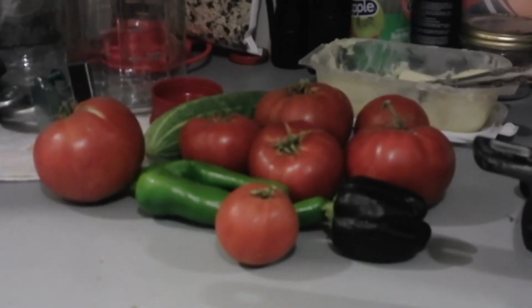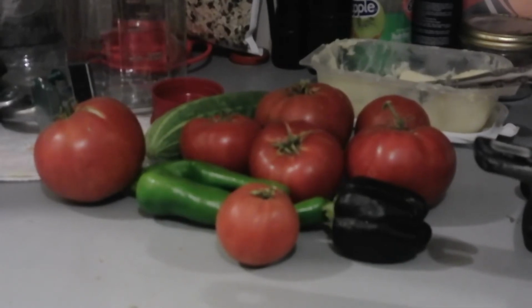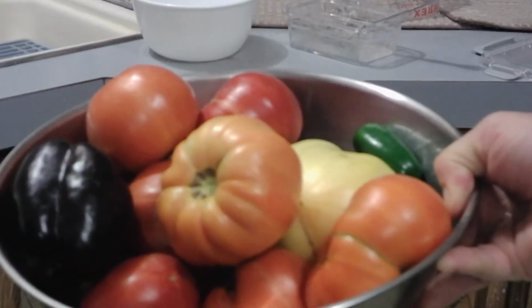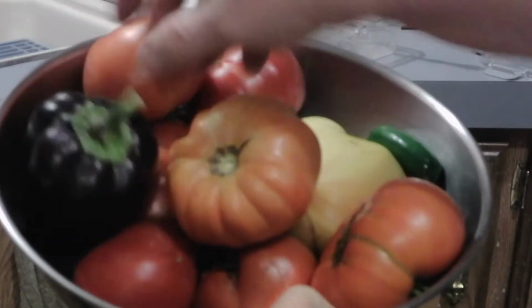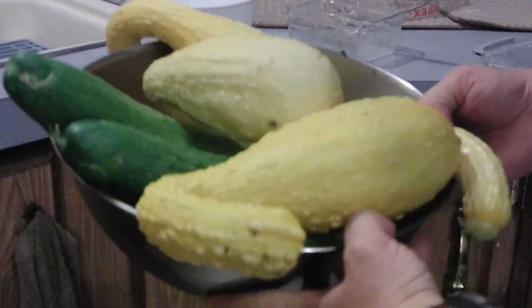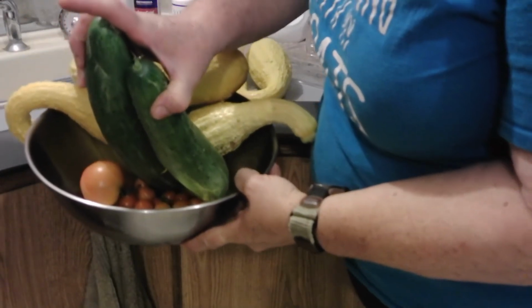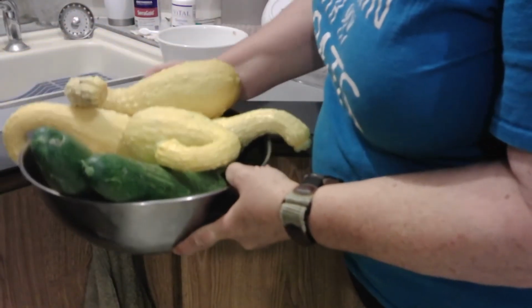And they ate a couple of tomatoes too. So there's fewer tomatoes and peppers and stuff, but that's basically what was picked while we were gone. And there's the tomatoes and peppers and things that I just picked when I was out there. And there's the squash and the cucumbers. Just down in the bottom, I don't know if you can see those. So those are all things I just picked from the garden.